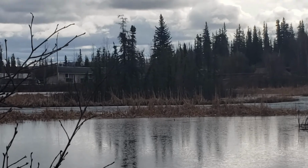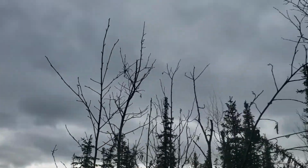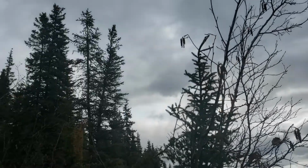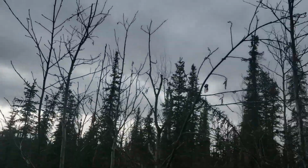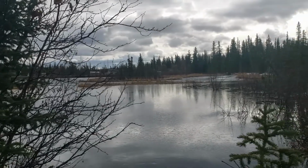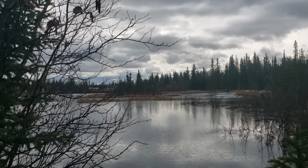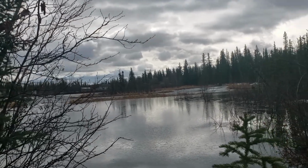It's not safe to walk out to those conifers at all. And then obviously we've got gray skies, good old Alaska sky, and that would be someone shooting a gun off. Oh, the joys of random encounters in Alaska. Gotta love them. All right, on to the next lake.